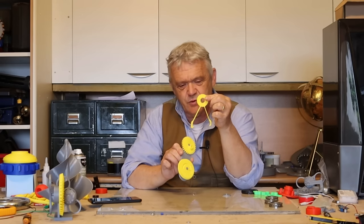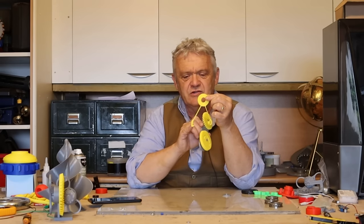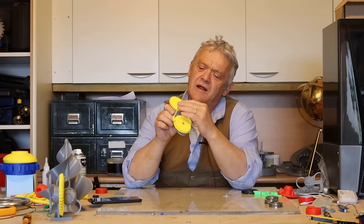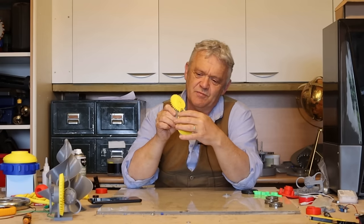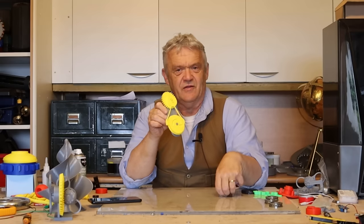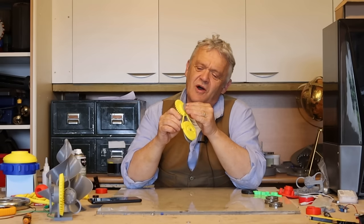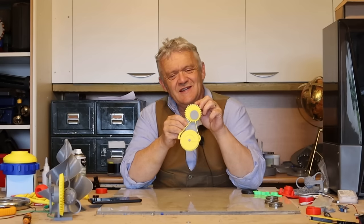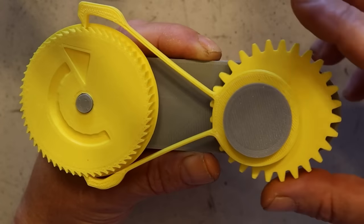Now, the ratchet arm matters which way around it goes. You'll notice there's a square hook here and a rounded hook here, and it goes on there like that. That's it put together. This little clip just holds that on top. There you go. Dead easy, few parts. Let's have a look at it actually working.